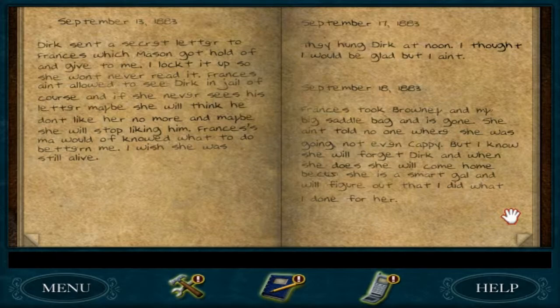September 17th, 1883. They hung Dirk at noon. I thought I would be glad, but I ain't. September 18th, 1883. Frances took Brownie in my big saddle bag and is gone. She ain't told no one where she's going, not even Cappy. But I know she will forget Dirk, and when she does, she will come home because she's a smart gal and will figure out that I did what I'd done for her.